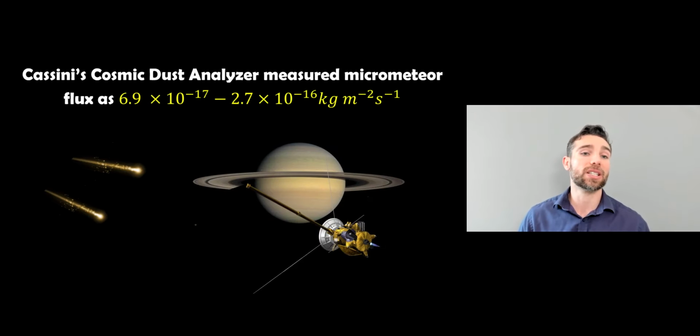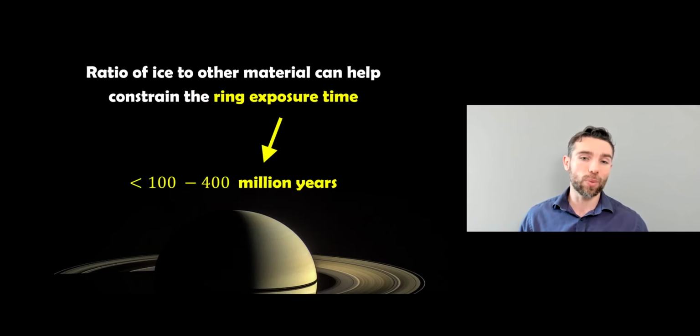And this is what was done with Cassini's cosmic dust analyzer. It measured the micrometeor flux, so you can get a rough idea how much is actually hitting the rings over time. So it's about 10 to the minus 17, 10 to the minus 16 kilograms per square meter per second. So it's not a huge amount, but it is something nonetheless. And that was measured by Cassini, which was orbiting the planet. So if you know how much is actually impacting the rings over time, you can measure what the concentration of that is now, and then you can rewind backwards to when you get to predominantly water ice in the ring. And when that was done, it was found to be about 100 to 400 million years old, which backs up other work that used a different method to get a similar sort of age.